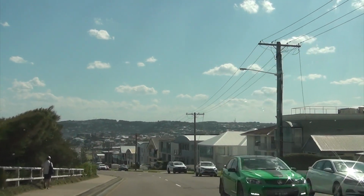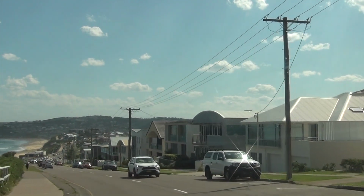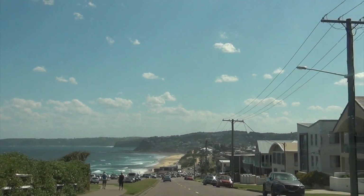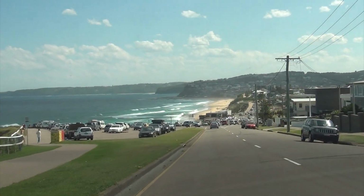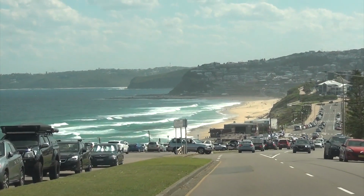Where did the Pasha Bulker run aground? It was back there at Nobby's Beach, which we can't get to because it's closed off for the Supercars construction. Okay, right. And that was run aground for quite some time, wasn't it? Yeah. It was pretty bad there for a while, but there's fantastic surf today.